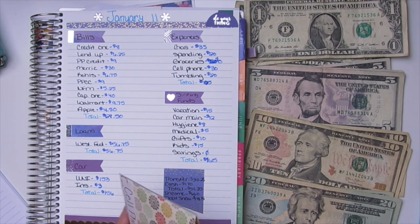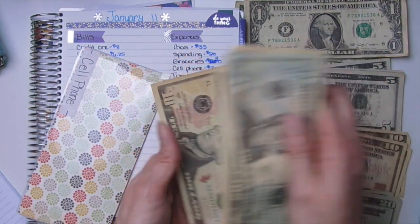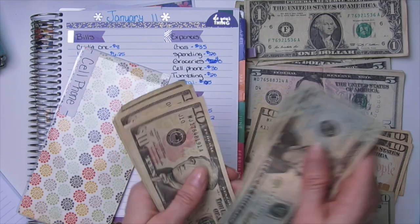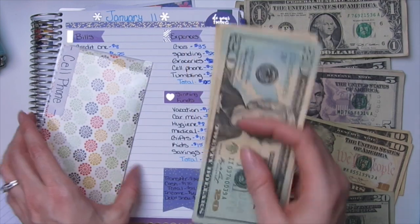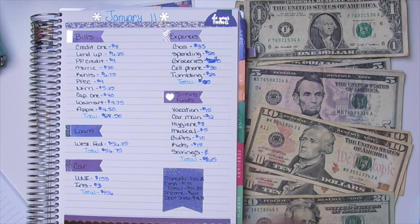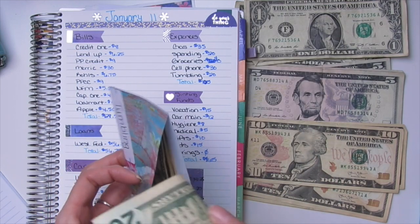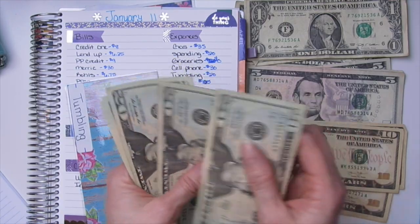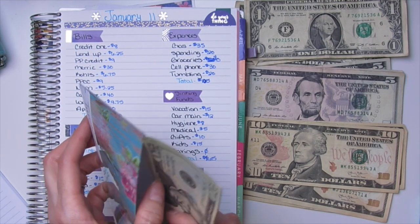Cell phone gets 30, so it already has 20, 30, 40, 50, 60, 70, 80, 90. 100, 110, 120. So this one is now ready to pay. So I will get that one paid. And then tumbling is my daughter's with 20, and I am going to pay this tonight when I drop her off because it's overflowing. So we have 20, 40, 60, 80, 120. So I need to run in tonight when I drop her off and pay that.